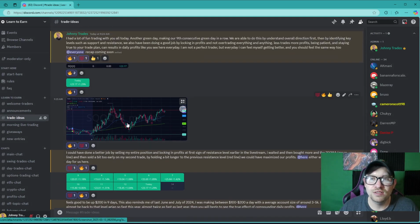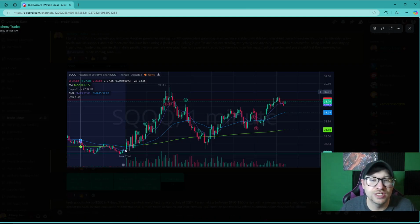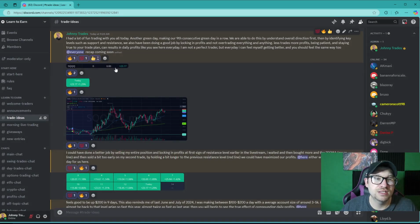Made a trade today. What we could have done better was understand overall direction. What we do here is a good job by understanding overall direction, then identifying obvious support and resistance levels. Once we identify those, we're able to do a better job by locking in profits and not overtrading everything and anything that moves, right? Trade less, profit more. What I could do better is be more patient and stay true to my trade plan, but doing all this can result in daily profit.